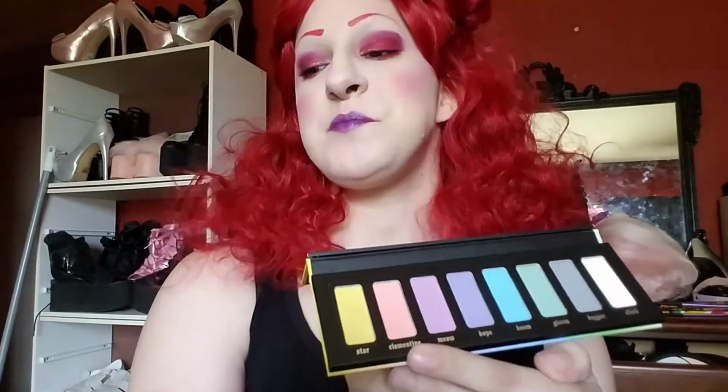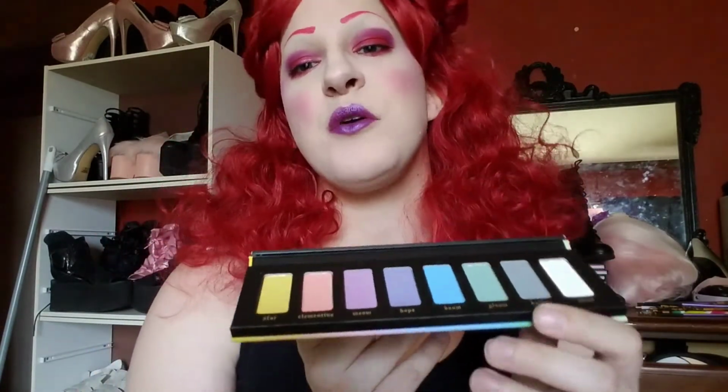This was in my April Beauty favorites. Love this palette. This palette is never going anywhere. It's gonna stay with mama. Absolutely love it. I have my Jeffree Star Original Beauty Killer palettes.